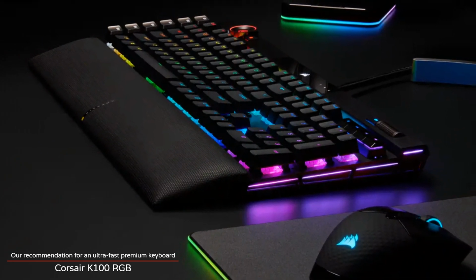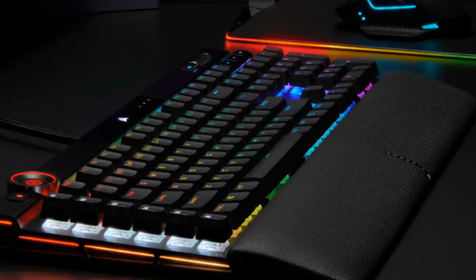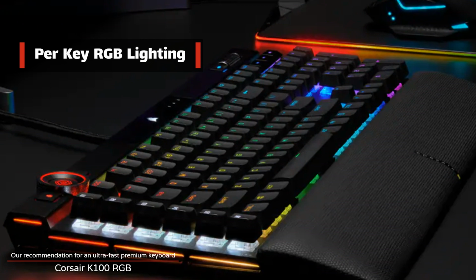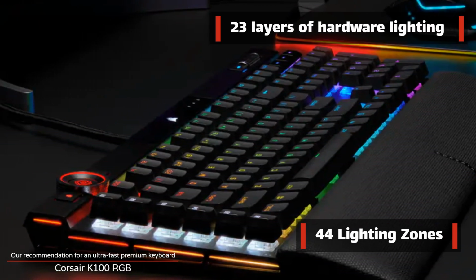fastest keyboards offer. More than any other brand, Corsair is synonymous with RGB lighting, and they pulled out all the stops with the K100. Of course, you get the per-key RGB lighting, but there are also 44 lighting zones and 23 layers of hardware lighting available.